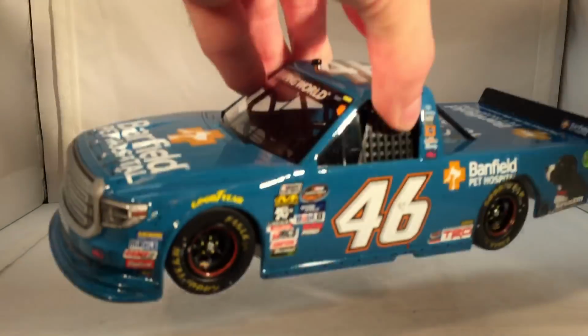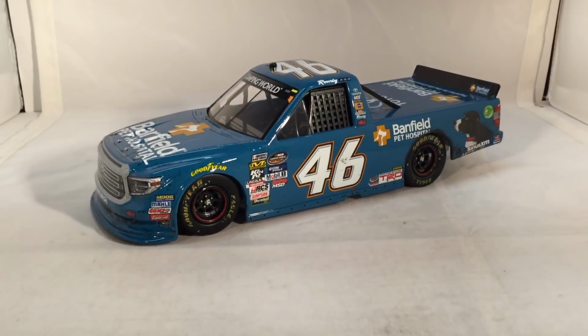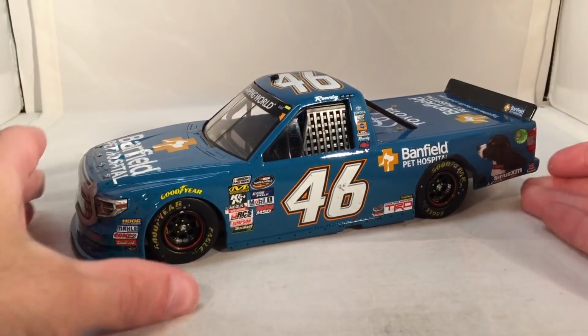But like I said, it is so giant I can't even fit it on screen, which is kind of annoying. They made a total of 2,761 of this set. So why don't we just hop right into it, start with the first win of this sweep, his Truck Series win with the number 46 Banfield Pet Hospital Toyota Tundra.